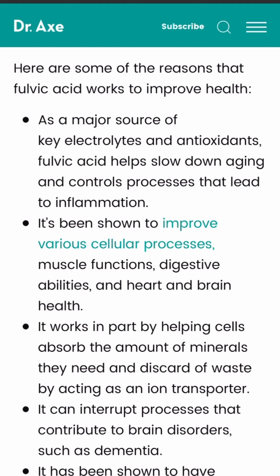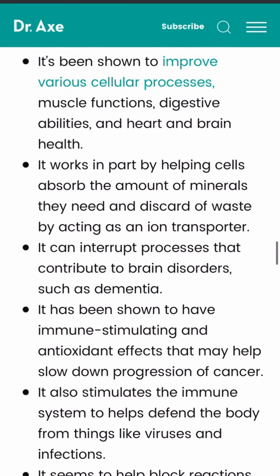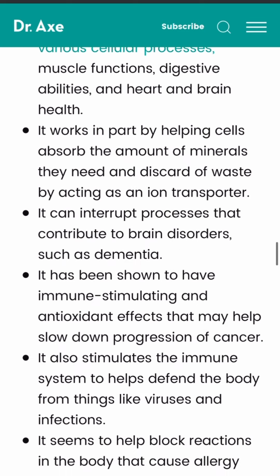As a major source of key electrolytes and antioxidants, fulvic acid helps slow down aging and controls processes that lead to inflammation. It's been shown to improve various cellular processes, muscle functions, digestive abilities, and heart and brain health. It works in part by helping cells absorb the amount of minerals they need and discard of waste by acting as an ion transporter. It can interrupt processes that contribute to brain disorders, such as dementia.